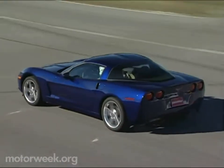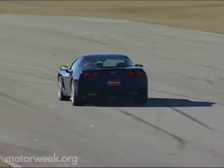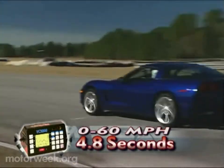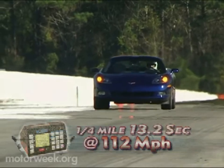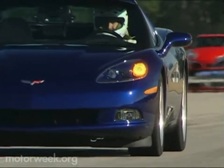Hit the Corvette's go pedal and the torque hits like a semi. We had to feather the throttle to avoid being mired in wheel spin, but launch it clean and you pass 60 in 4.8 seconds. The quarter mile flies by in 13.2 seconds at 112 miles per hour. The shifter is positive as you exercise its long, slow throws.